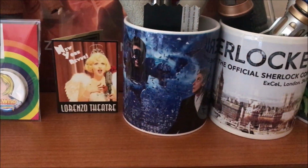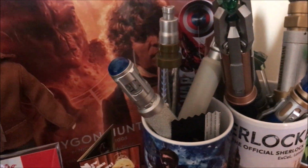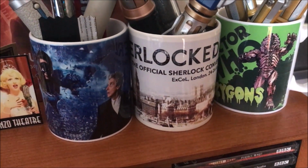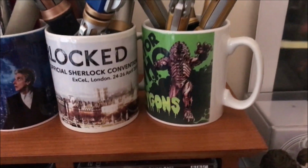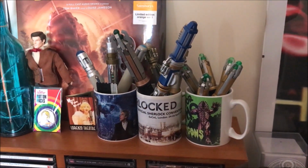Then I have some mugs with Sonics in them. So there's this Return of Dr. Mysterio one, which has some DW Sonics, and then the 10th Doctor Sonic. I have honestly no idea why there's a Captain America ruler in there, but we'll roll with it. Then I've got this Sherlock Convention mug, which has all my other electronic Sonics in it. I still need to get 13s. And then last but not least we have this Zygon mug, which is full of DW 11th Doctor Sonics.